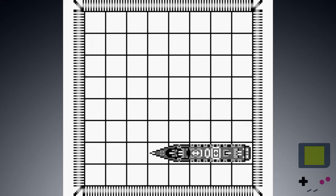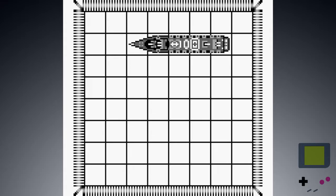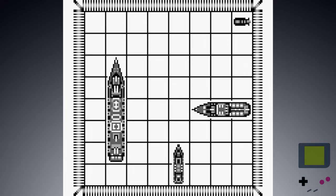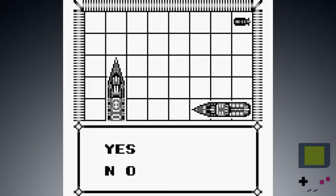Aha. Looks like standard Battleship. B is to rotate my ship. You're gonna go there. I think that's a submarine. We'll hide you in the corner. They'll never think to check there. Yes or no?